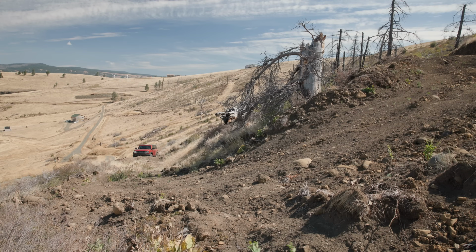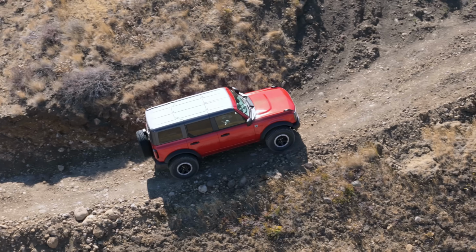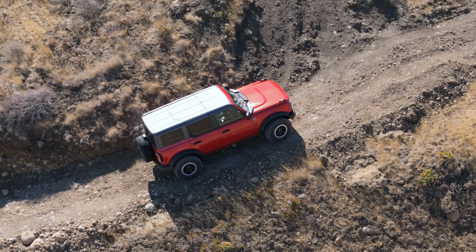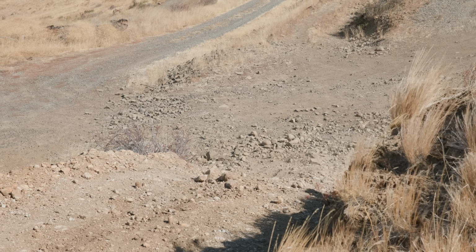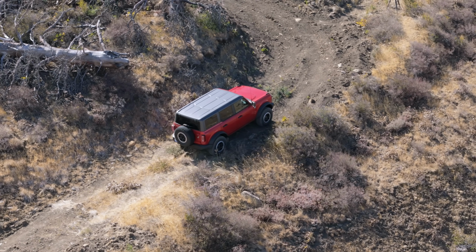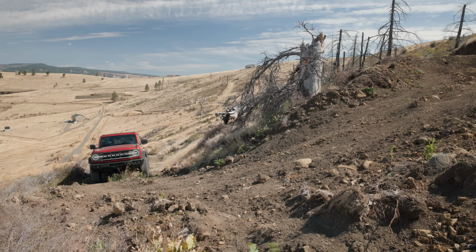So far this season, I have taken a number of vehicles up here. Everything from the 35-inch Jeep Wrangler Rubicon to the Land Rover Defender, the Ineos Grenadier, you name it. I'd say that entryway, you gotta have 35s for an easy time at it. Everything else is really, really difficult.